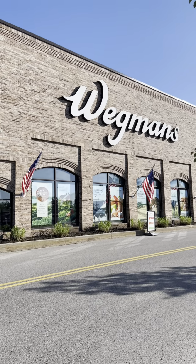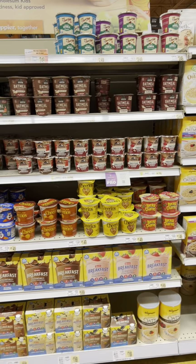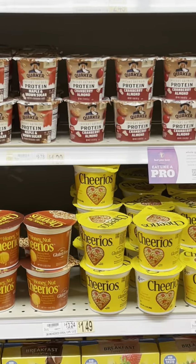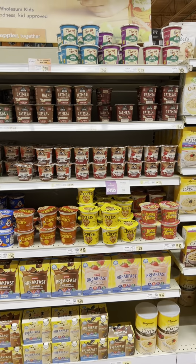Okay, we're gonna do a mystery shop of one of my favorite grocery stores, Wegmans, to see what's good for your camping adventure. For your camping adventures, you want something that's easy to prepare. One of my favorite go-tos is oatmeal in a cup.